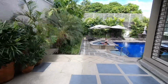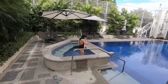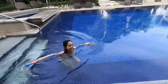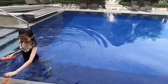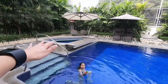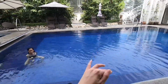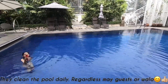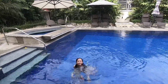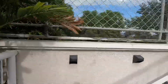Okay, syempre this girl. Look at that pool! It's warm. This is the hot spring that leads toward the big pool. Uy, baka malalim ah. I have a water gun, be warned. Yeah, so yon yung smaller pool. The hot spring. And then this one, dito nagfo-flow, so warm din yung tubig. Every day they clean the pool. Hey, mom! So, how's the water? So warm. And when you rent the house, you can use this one.